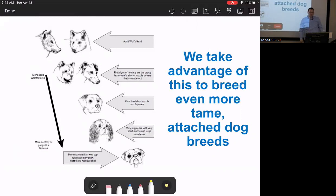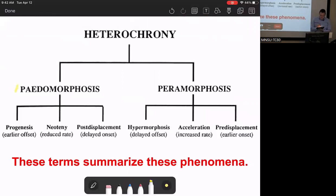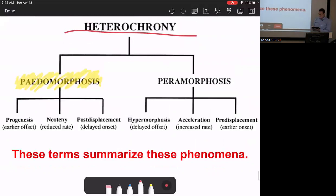Poor things. So to kind of summarize, remember this, paedomorphosis right here, this is our main one. This summarizes that term. Heterochrony is changing your development stage. So yes, is this genetic? Yeah, but it's not coding mutation genetic, again. So you can delay that onset. You can have your phenotype all without doing CRISPR, all without really that much breeding, to be honest.